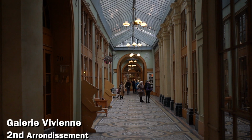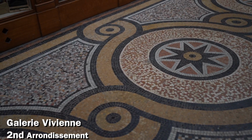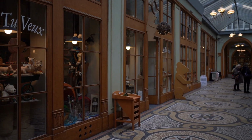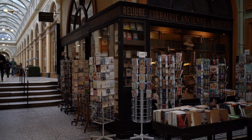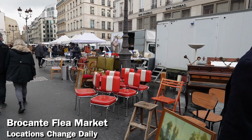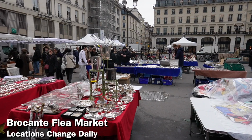We also passed through a covered passageway, this one being the most popular, called Galeries Vivienne. It's home to beautiful tile work and to one of the oldest bookstores in Paris. After exploring, we reached our brocante flea market and had a look around.